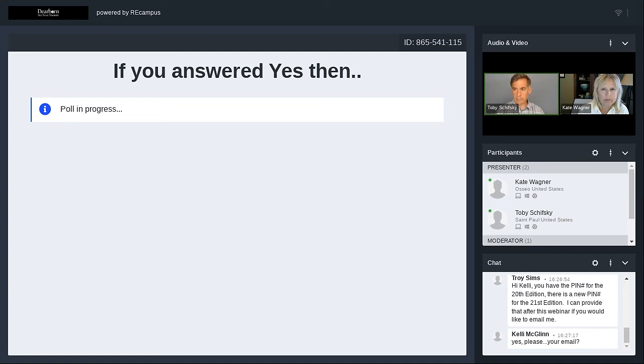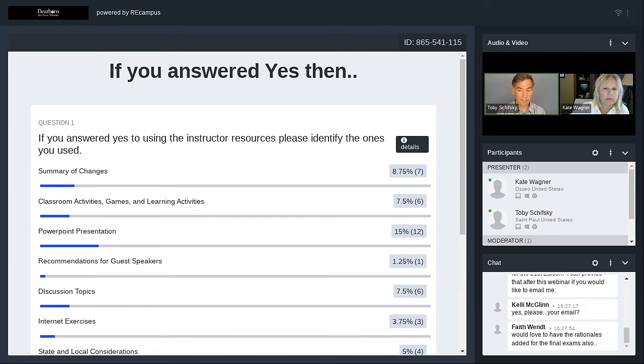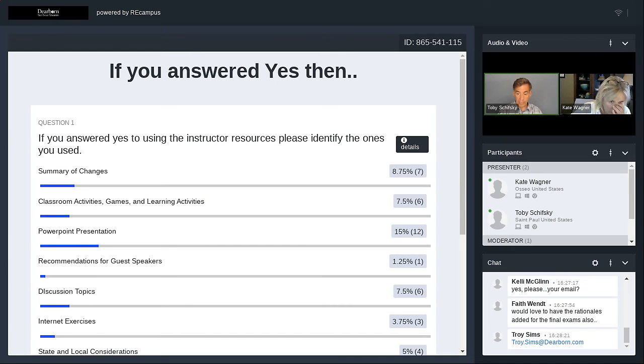Got it. All right. I'm going to close the poll in 5, 4, 3, 2, 1. This is pretty interesting. Look at this: summary of changes, that's a good one, an easy one. Classroom activities, 7.5%. PowerPoint, 15%. Recommendations for guest speakers. Discussion topics, 7.5%. Internet exercises, 3.75%. State and local considerations, 5%. Suggested items for class. Unit outlines, 11%. Unit objectives, 7.5%. Unit instructor questions and answer keys, 15%.